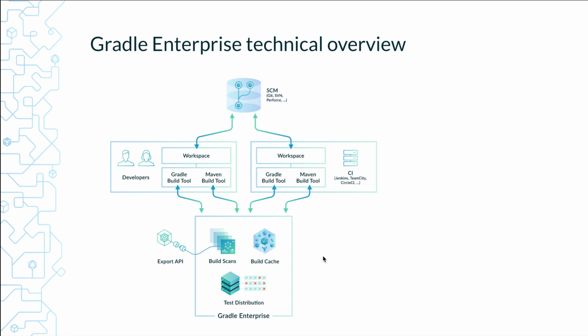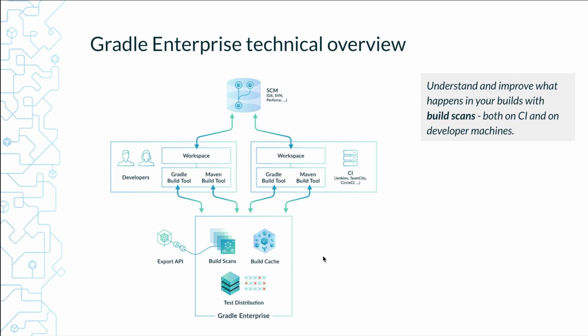This plugs into the different tools that Gradle Enterprise makes available to us, which are the build scans, the build cache, and the test distribution. If you want to understand and improve what happens in your builds, you use the build scans, and these are available on both CI and on developer machines.